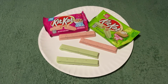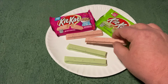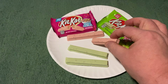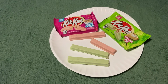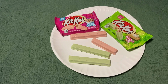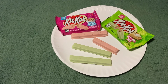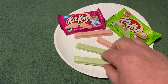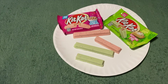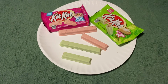All right, which one of these should we try first? I think we'll go for this one. All right, what's it gonna be? That's the fruity cereal. Tastes like fruity cereal. And that's the key lime pie.